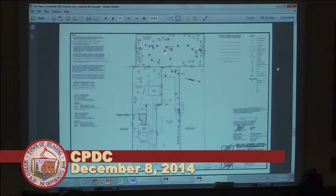Okay. I'll be brief in my overview. I'm the surveyor and engineer for this project. This project, as we all know, is at 186-190 Summer Avenue. It consists of three parcels of land under common ownership. It's improved with an existing historic home. There's a barn located here. The proposal is to demolish this rear portion of the house, and that's where the addition will be proposed.